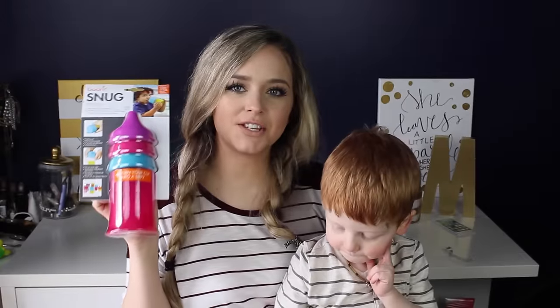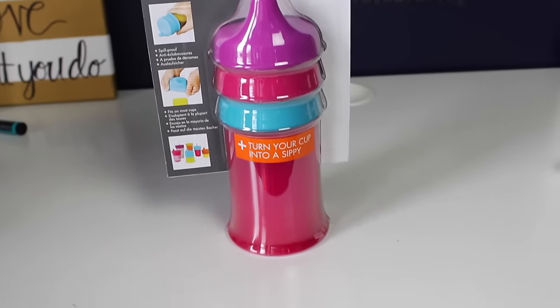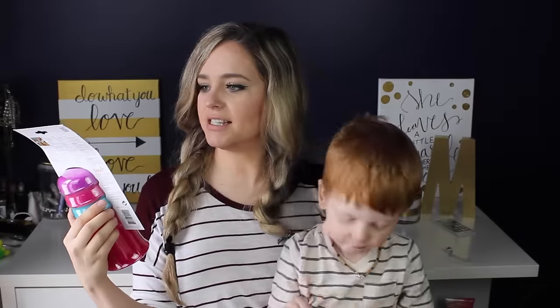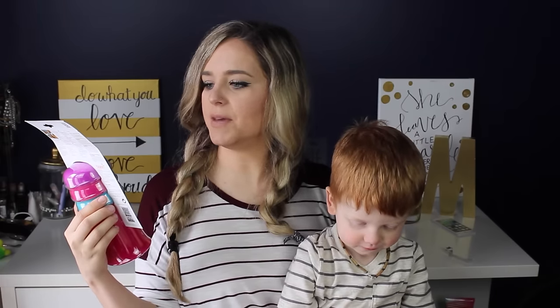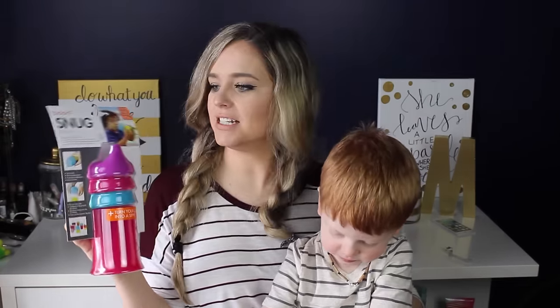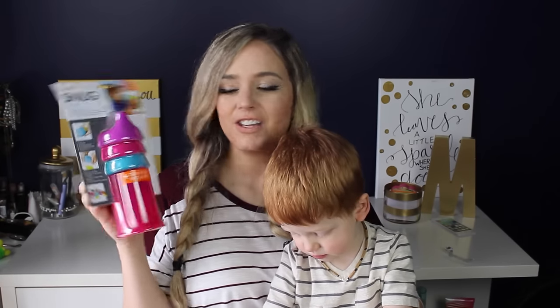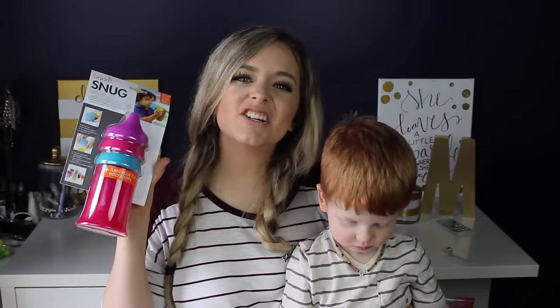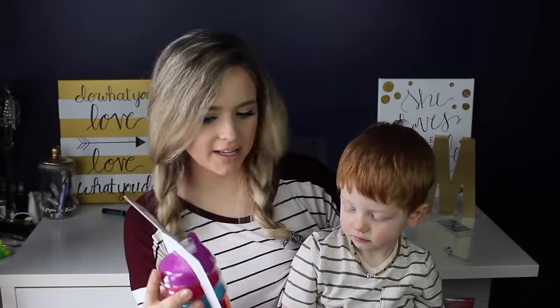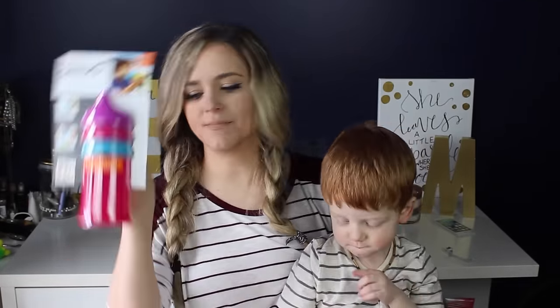The next thing we see in here is this really big thing. What is this? It is a Boon Snug Spout Sippy Cup. So it's a universal sippy lid, which is cool because it looks like you can put it on any type of cup, which will be really neat either for Kaden or even Mackenzie, who is kind of getting into that stage now. And it is in girl colors, but we're really not that picky. Do you like these colors? Yeah, we like these colors. We would use them. So that's super cute.